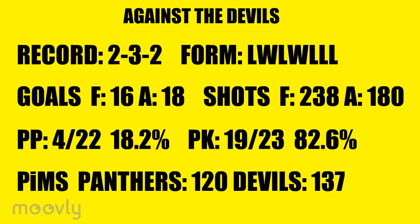Lastly, should the final go to penalty shots on Sunday, there have been 3 each during the 7 games, the Panthers failing on all of theirs while the Devils have converted once.